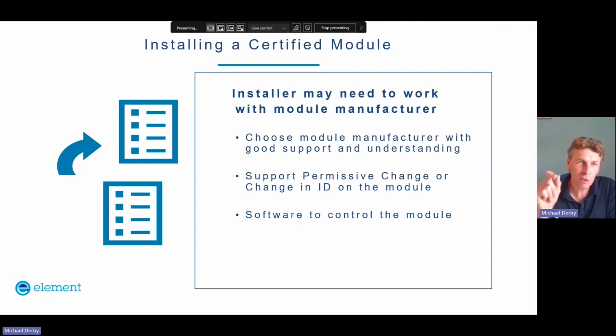Also, when you install the module into your end product and you need to do that testing of the transmitter modes of your end product, well, you might have to stop the transmitter hopping, or you might have to set it to maximum power on certain channels. And so working with a module manufacturer who's going to help you do that is really going to be useful.